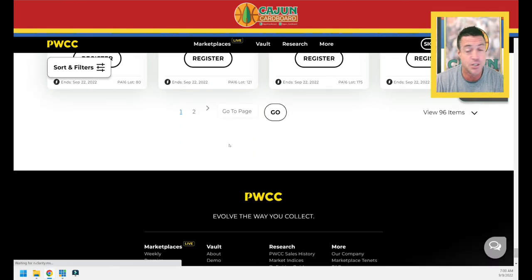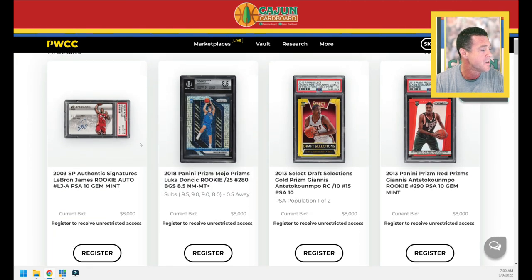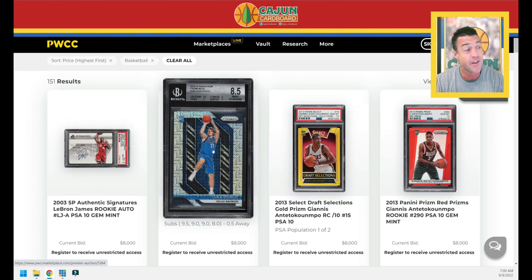And let's move to page 2. We got 96 in the book. We got 55 left, if my Cajun math is correct. So we got another LeBron auto there that looked just like the last one on the last page. I don't know if it's the same one. We've got the Mojo. The Mojo Jim Mint Mojo Doncic just set an all-time record, and sold for a humongous number.